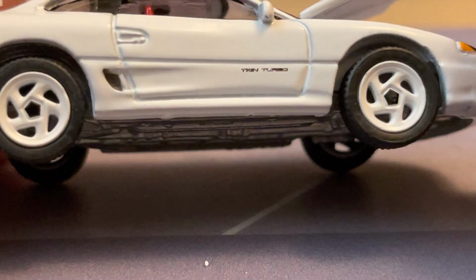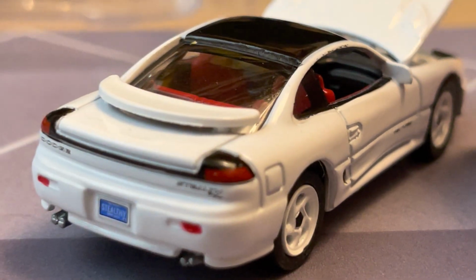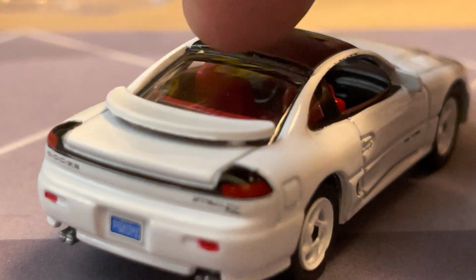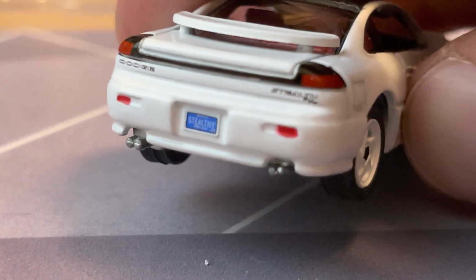I mean, you could turn these cars up, tune them, and things like that. Get a lot of power out of them. That unique spoiler. The lesser cars didn't have this mid spoiler, I don't think. Dual exhaust. This one was bent.